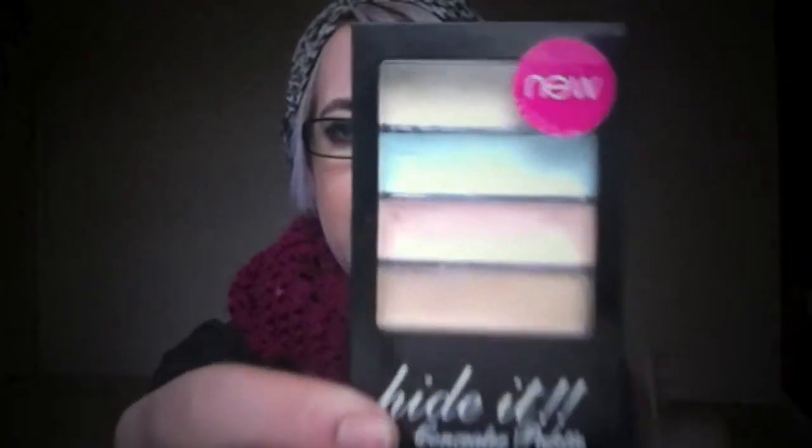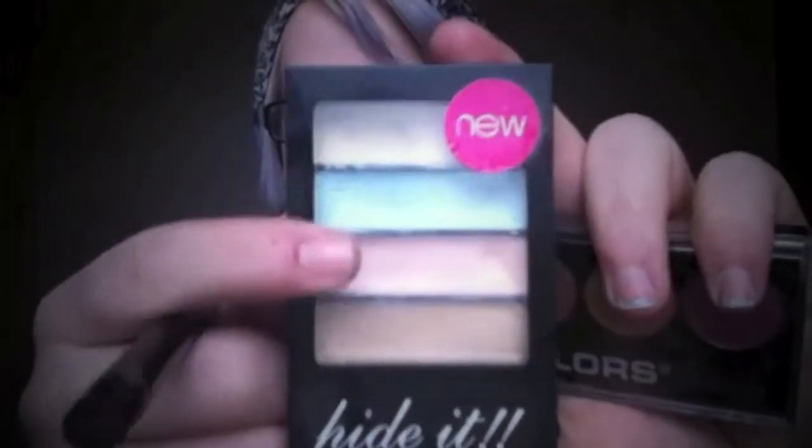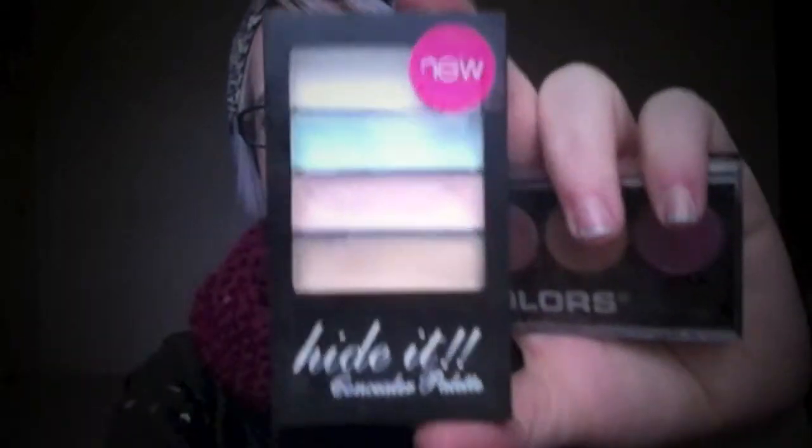Again, off eBay, none of these costing more than £1. Is this Technic Hide It Concealer Palette. It's got a light coverage, green corrector, pink highlighter, dark coverage. I'm not really a fan, and considering I only spent 99p on it, it's not that bad.